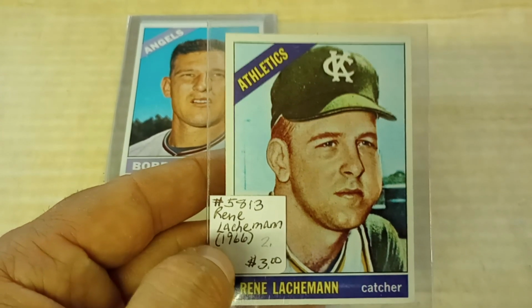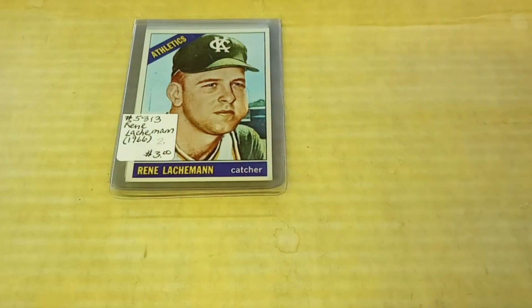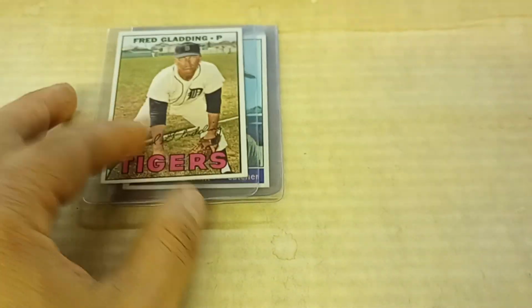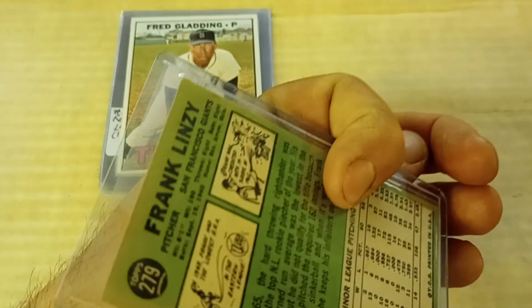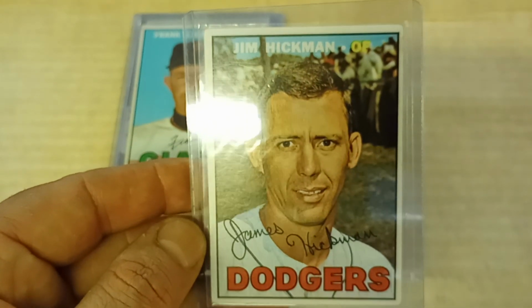Renee Latchman. They're all in pretty decent condition. I tried to pick out the better ones. There were some different ones. These are the 67s, Fred Gladding. Again, all of this was based on condition, and I paid $1 for each of these. Frank Lindsay. So I tried to just really stick to cards that looked sharp, or relatively sharp, like they could be upgrades.